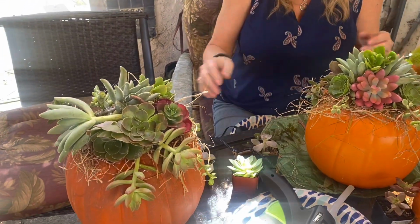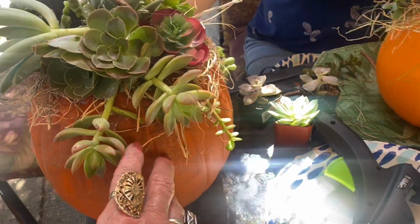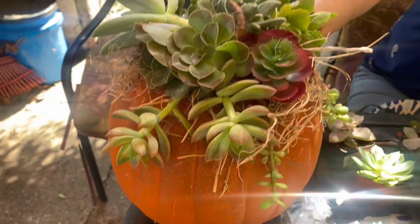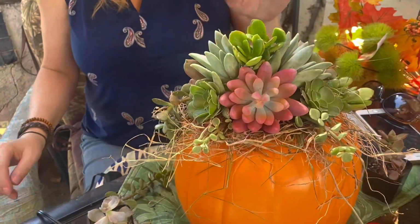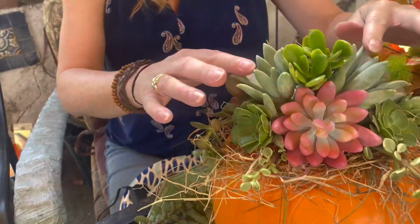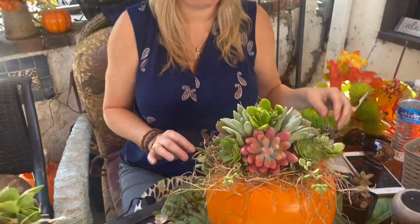Here's mine. It doesn't look quite as nice as hers. This is the front where I've turned it around a bit. I still have to maybe make mine a little higher like Cindy did. See how she mounded the top? And this is all with a glue gun on a plastic pumpkin. You're doing a great job.